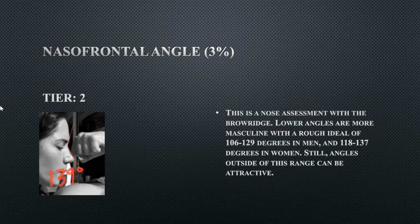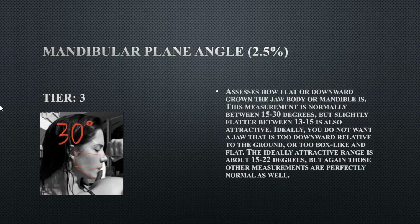Her nasofrontal angle, so this angle identifies how protrusive her brow region is, and goes from the nasal bridge all the way to the brow region, and hers is at 139 degrees. This is a tier 2. This is slightly outside of the ideal range, and it's only by 2 degrees, so this is not too big of a flaw or anything like that.